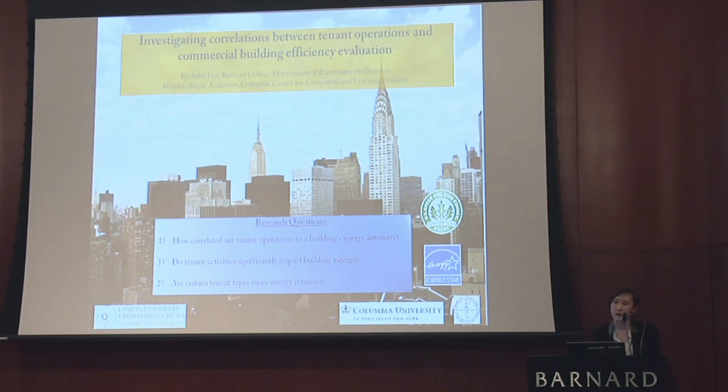However, despite its prominence, many believe that Energy Star is not an effective model of sustainability and efficiency in buildings because it does not take into account tenant activities. Thus, for my research, I tried to derive correlations between tenant energy use and also total building energy use, trying to find if certain tenants, such as financial firms or law firms, use more energy than, say, a publications firm. And what I found was actually very surprising.